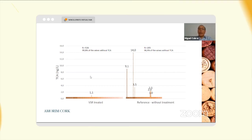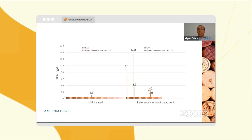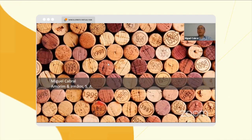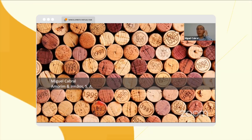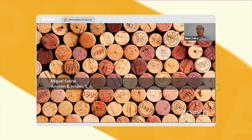And more, the number of samples here, the bottles searched for TCA, were more than double this here. So the Eradication Project will bring us into a situation of guaranteeing not detected TCA in 99% of the corks, which is a tremendous improvement for the future.